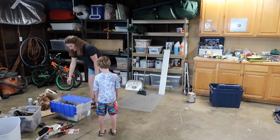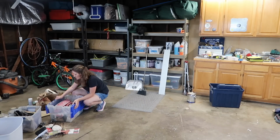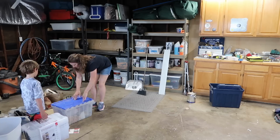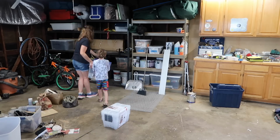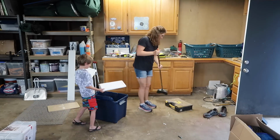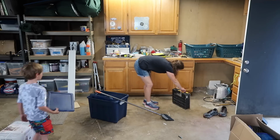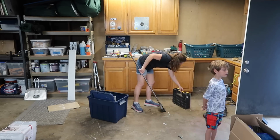As you can see in the background here, we are actually making quite a lot of progress at this point, and my little helper joined me here. He was super excited to get these bins opened, but I did say we had to know what we were going to put in them first before we opened them and started just shoving items in there. I wanted to make sure that we designated each bin to a certain type of item so we didn't add more clutter.